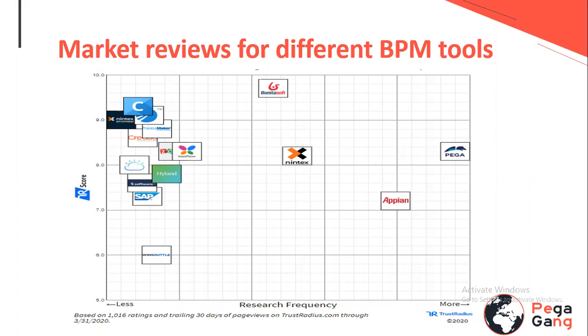So the current version of Pega we are dealing with is 8.7. It started off from 4. Then we got 5, 6, 6.1, 6.2, then 7, 7.1, 7.2, 7.3, 7.4, 8, 8.1, 8.2, 8.3, 8.4, and we are almost at 8.7 now. So with each new version, they come up with a lot of new features.